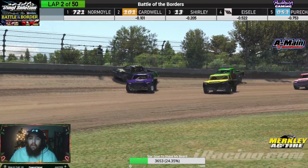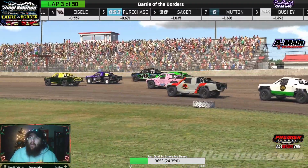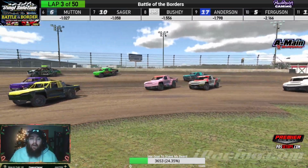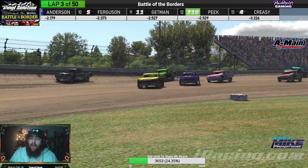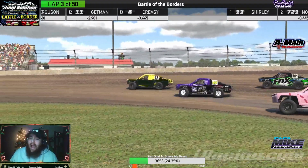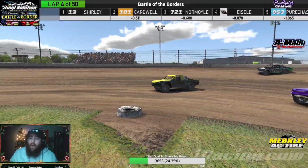As the 101 truck working that extreme high side. You see Gavin Isley right there, the 053 ride of Matt Purchase right there in the mix, as well as you can throw a blanket still over our top three, four, five drivers. Now James Shirley looks to take the lead away. They're gonna split the 721 ride. Davin Cardwell way up on the high side, the 13 ride down low, as now James Shirley's gonna jump up there and take this lead away.